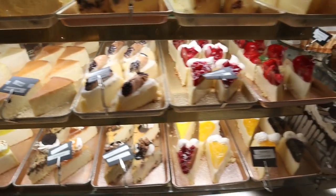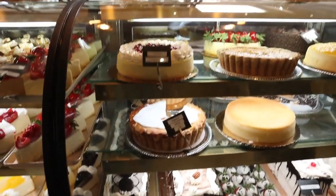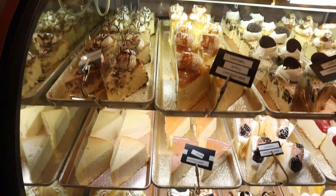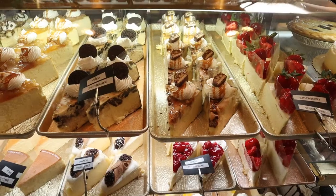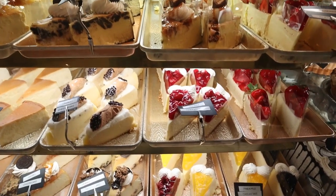We were really debating dessert, even though we were both stuffed. At Adelphia's, they have every kind of cheesecake that you can imagine. I would go as far as to say that they had almost as many varieties as the Cheesecake Factory. They also had cakes and pastries and even chocolate-covered strawberries.